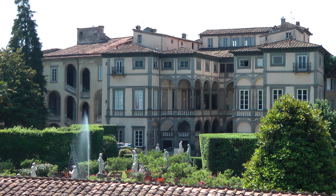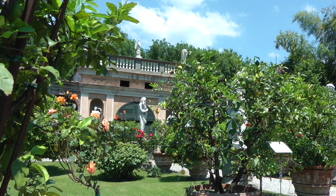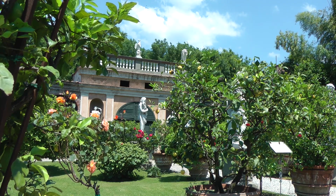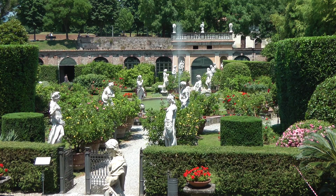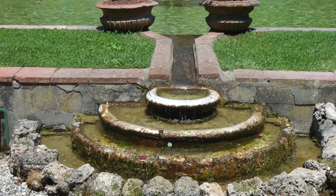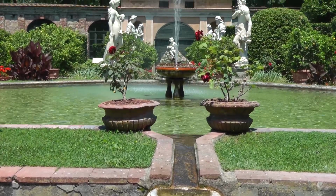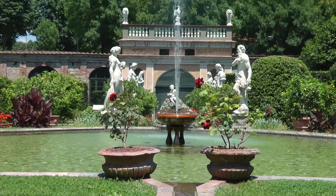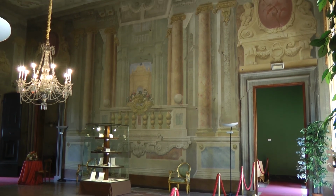A magnificent home that was open for tours was the Palazzo Pfanner. Originally built in 1660 by the Moriconi family, it eventually fell into the hands of Felix Pfanner, a German beer brewer whose talents were requested by the Duke of Lucca in the mid-1800s. With an elegant interior.